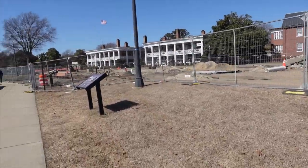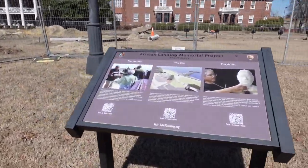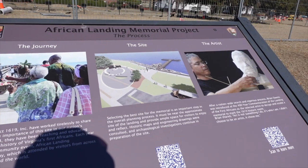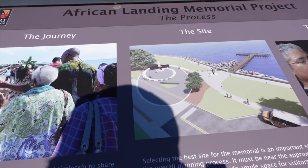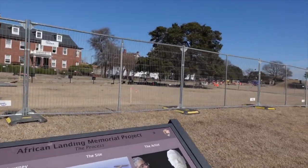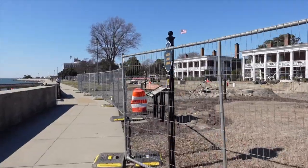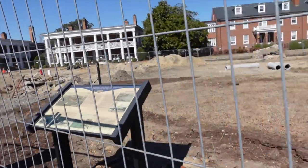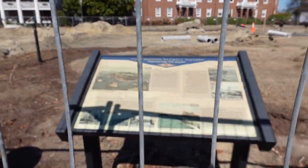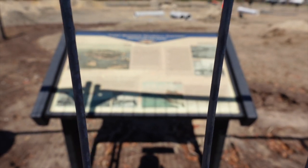So, all right, let's see what this is. Just the artist, the site. All right, so I guess in the future this is what it's going to look like. Okay, can't get to this one, but there it is, number 12. You can pause and read. All right, so this is a pretty old marker right here. Kind of a timeline, but there it is during the Civil War, 1861.